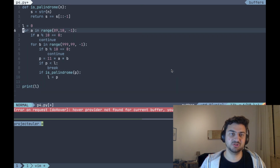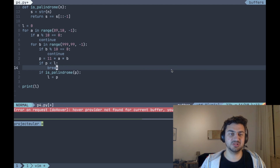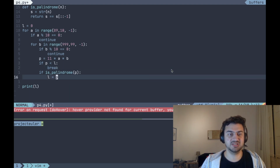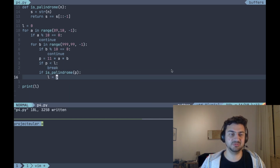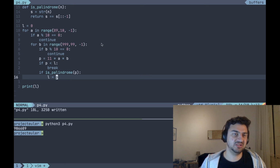Once again, we just loop, decrementing from a loop of 2 digits, and then one of 3 digits, and then get the product of that by 11. Check if it's smaller than the current largest one, because then it doesn't matter. And if it is larger than the current one and it's a palindrome, then we update it. So if you try this, we get a good response. And again, this is quite fast. It has very few comparisons. It finds the number pretty much instantly.